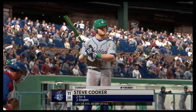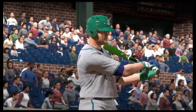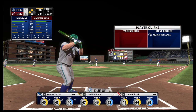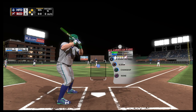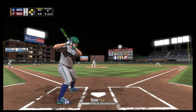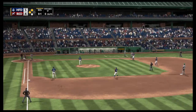Digging in once again, Steve Cook. He singled his last time up. He's ready. Here's the first offering. Takes a fastball on the inside corner. Hey, that's a huge pitch right there.